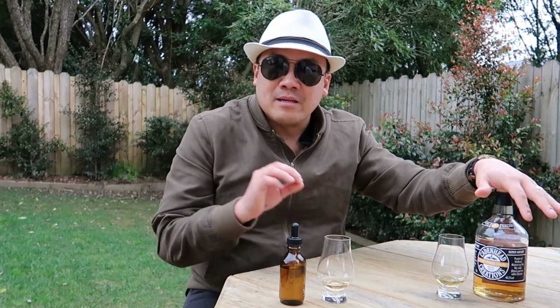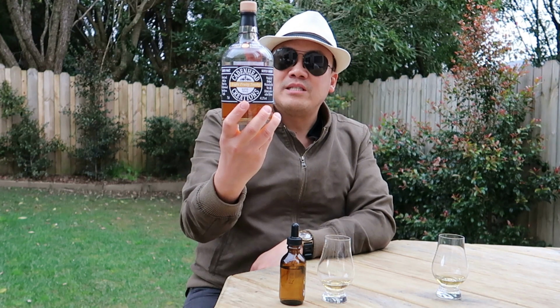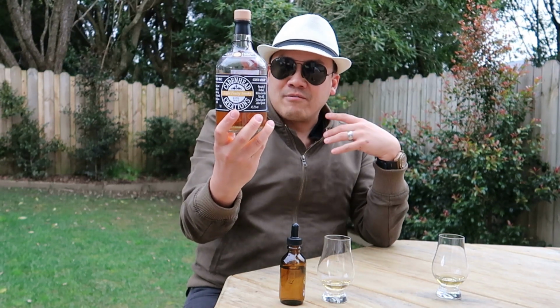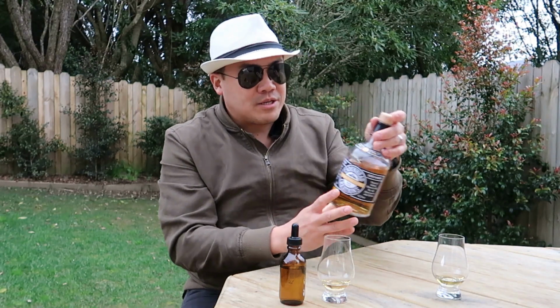In a nutshell, Cadenhead is an independent bottler. They have access to all sorts of different barrels, and this particular one, the profile is light, fruity and smoky, and it consists of whiskies from Springbank, Longrow, Tobermory, Glenmurray, Glengarry, hope I said that right, and they were all vatted together in 2009. So very interesting to see.